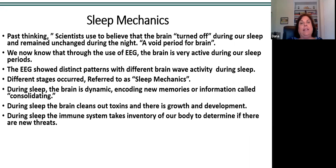During sleep, the brain cleans out toxins and there is growth and development that occurs while we sleep. The neurons are growing and developing, and the brain is cleaning out any toxins. During sleep, even the immune system takes inventory of our body to determine if there are any new threats, either bacterial threats or viral threats, etc. So it's amazing how all of the systems of our body need that sleep time, 7 to 9 hours, to continue to get ready for the next day.